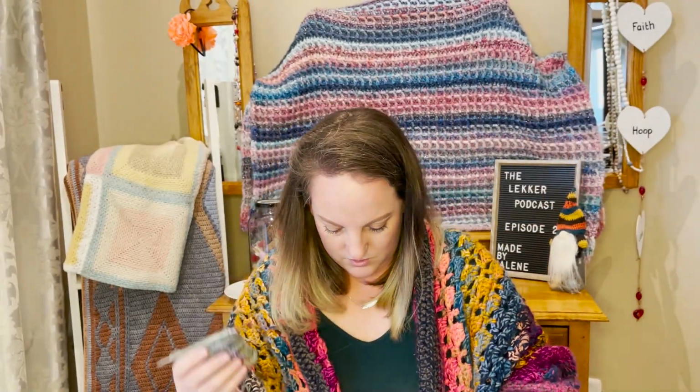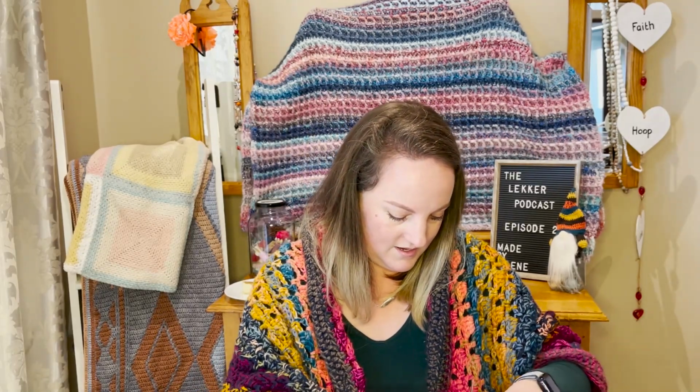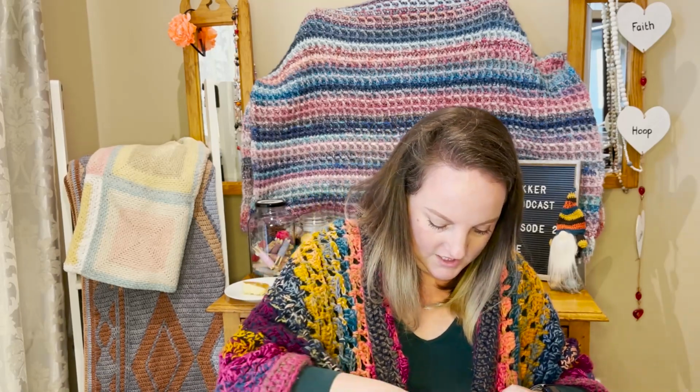The stitch markers on here, the bulb stitch marker is from Knotty Habit. I bought this online. Let me show you the package.